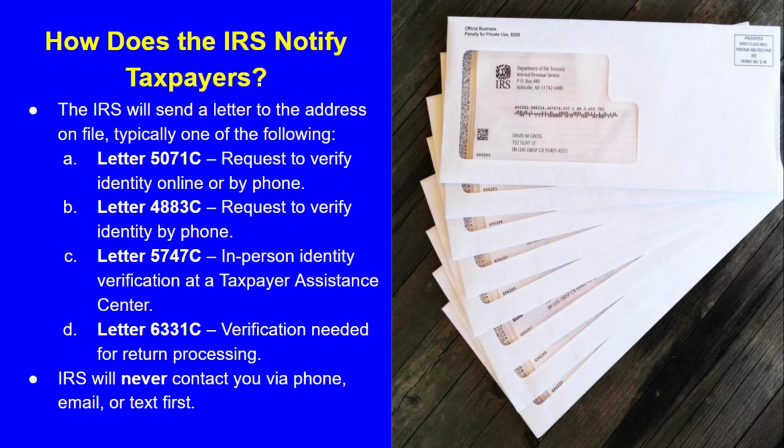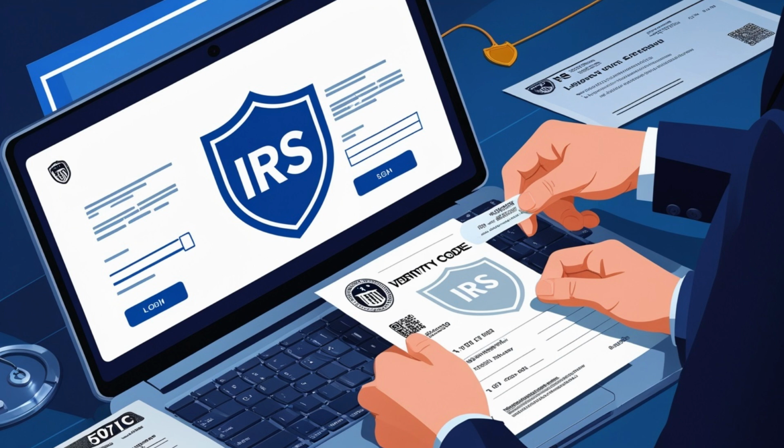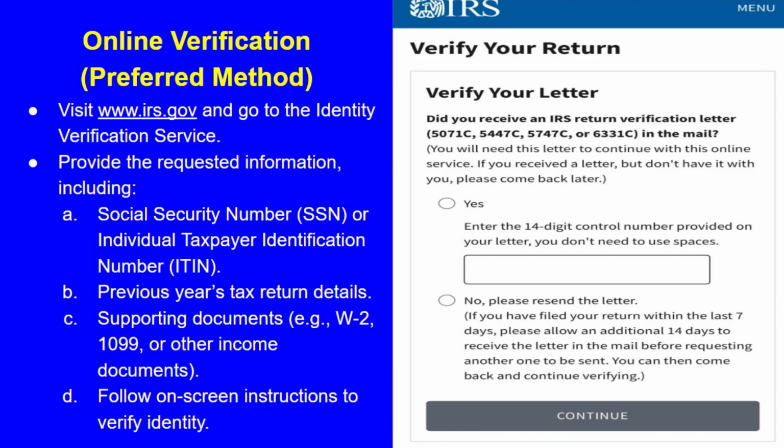All right, so you get this letter in the mail. What are your options for actually verifying your identity with the IRS? The IRS offers a few different methods, each with its own process. The most convenient option is usually online verification through their website. Online is always a plus for me. What would I need to do for that? You'd go to the IRS website and navigate to the identity verification service. They'll ask for some key information to confirm your identity, like your social security number, ITIN, details from your previous year's tax return, and maybe some supporting documents like your W-2s.